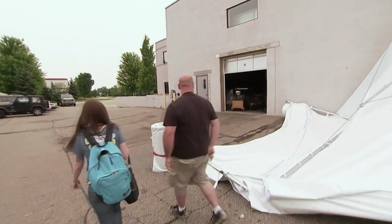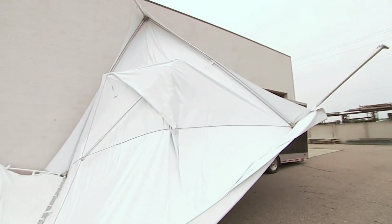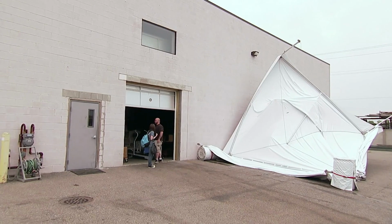This is a pretty serious issue. If we don't have a tent, we can't bring some of the furniture out of the warehouse. It's a huge crisis. We got about 15 minutes left before the sale starts, so we're gonna have to really bust butt to get this done. Cari is gonna freak out.